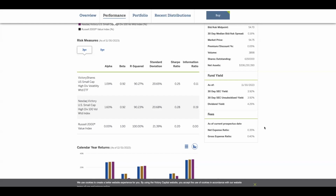But because these are small caps and they're more actively managed, meaning that they change over their holdings twice a year, they do charge a little bit higher expense ratio. So if you calculate this out, it's $35 per year in expenses for every $10,000 invested. So at the end of the day, it's not that bad, especially for the diversification you get. But it is more than your other ETFs that are out there.